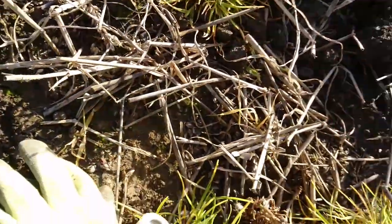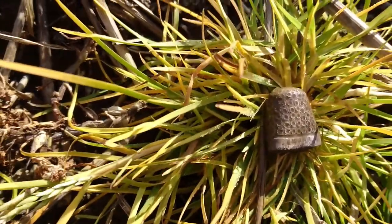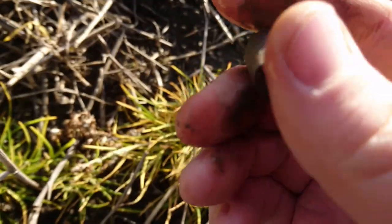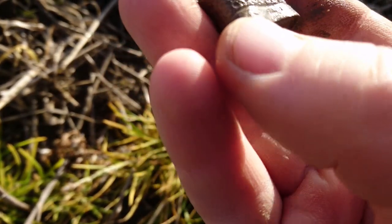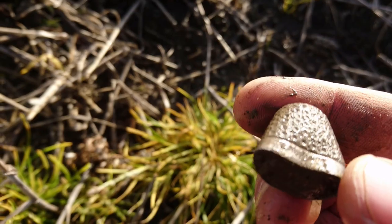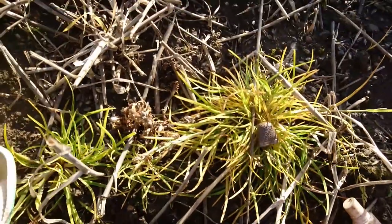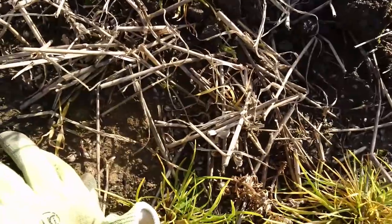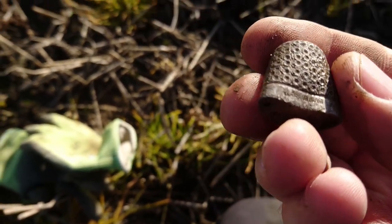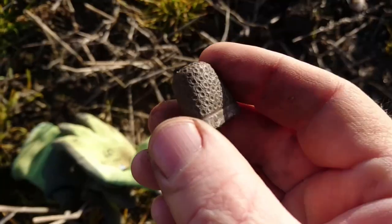The last one that I got wasn't silver. Excellent. Oh, really happy with this one. Not 100% it's silver, but I can see markings on it. So I'll have a closer look at them when I get home. It's kind of got a wee silver colour to it as well. Yep, they're hallmarks. Definitely silver. Excellent. Silver thimble.